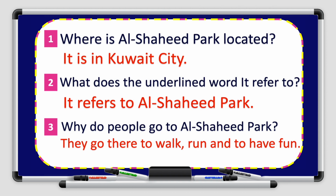Question number 1. Where is Al-Shahid Park located? It is in Kuwait City. 2. What does the underlined word refer to? It refers to Al-Shahid Park. Question number 3. Why do people go to Al-Shahid Park? They go there to walk, run, and to have fun. Great job, boys and girls.